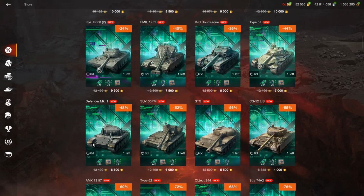So, to be honest, all these 5 tanks here are all very, very good choices. Again, depends on your playstyle, what you like to play. But if I had to rank them, I would say Defender Mark 1 because the price, that's the best. Second would probably be the Barask. Third would probably be the SU-130. Fourth, I guess for most players, I think the Type 57 would be more enjoyable. This is faster, but it doesn't have the armor. So you can get a lot of bounces with this tank, the Type 57.